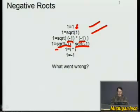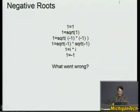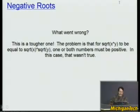So then we would have 1 is equal to i, because i is an imaginary number, which is equal to the square root of minus 1. So i times i is minus 1, so that 1 is equal to minus 1. So what's wrong with that? Well, by now you know mathematics is consistent enough to use. So this is a tougher one, and I have to admit when I looked at this I didn't immediately get this. This doesn't happen very often in practice.